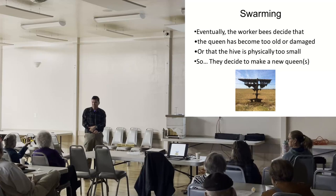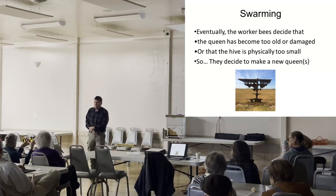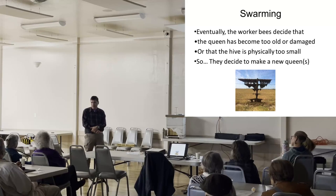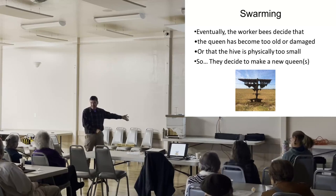And then a swarm, if you go out to somebody's house and you get a swarm, then you just hope that there's... Yeah, so the old queen will fly away in that swarm. Oh. The new queen will stay or be developed inside the original hive, and she'll become the new queen.